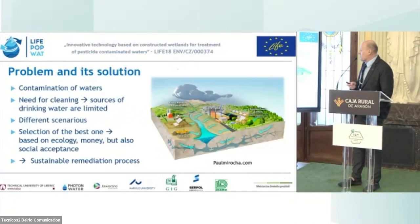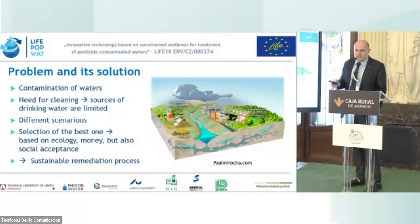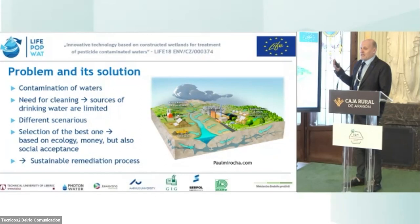So what is the problem? The problem is that we have some contaminated water, and we want to treat the water because we need drinking water. Of course, the sources of drinking water are limited, and we need to clean the water. We can do it by different methods, different scenarios, different technologies, and we would like to select the best technology for our case.